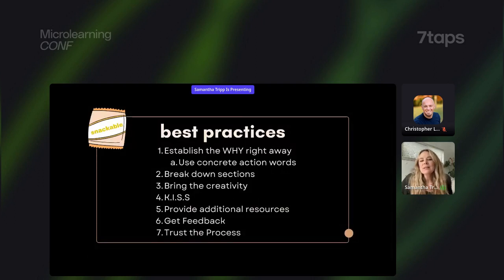So let's talk about interviewing skills as an example. What they need to learn is to identify skills needed to interview a potential new hire. That's my goal of the training. Notice I use the word identify. Using a concrete action word like identify versus a word like understand keeps it from being abstract, so it's going to be a lot easier for you to measure success at the end of the microlearning.